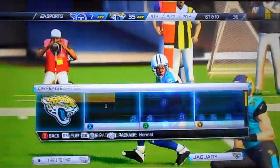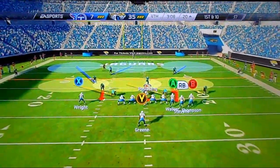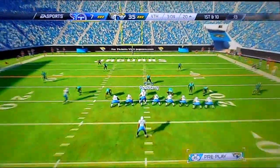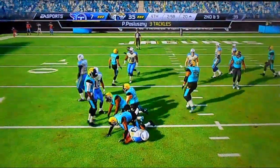Anytime you get in the red zone, you want to punch it in there and get 7 points. They're being dominated today. They're down more than 7, but don't worry about it. Score here and just keep playing. Sean Green lined up in the backfield. Now first and 10. Sean Green gets the carry. He's brought down at the 20-yard line.